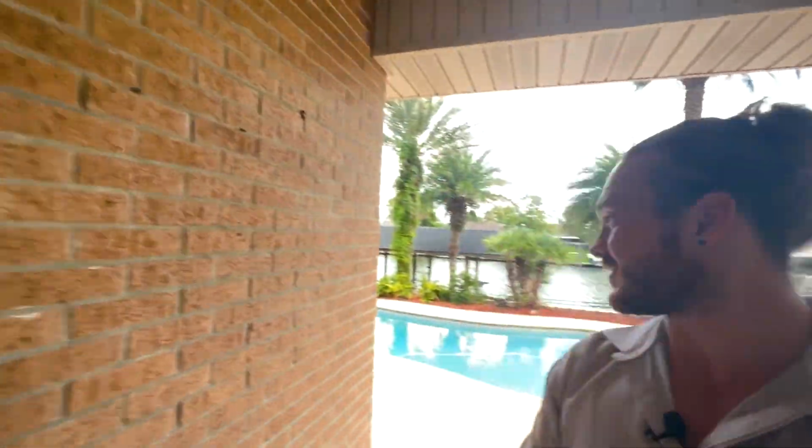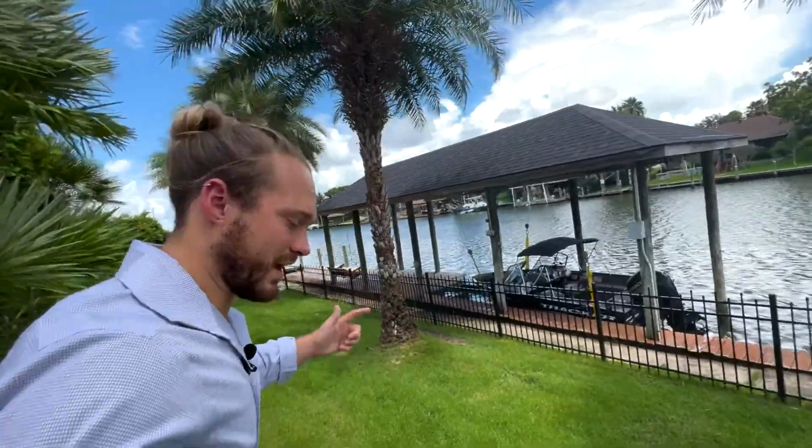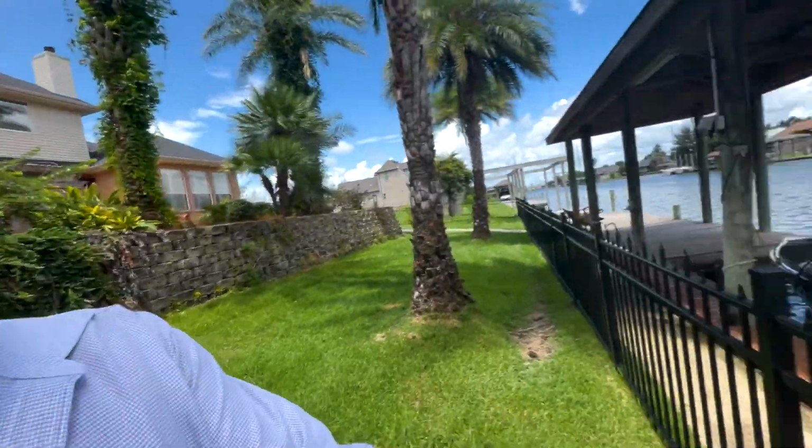Oh man, is it pretty out here. Not gonna lie, it was raining pretty bad out here earlier and I was worried I wasn't gonna get any shots, but it stopped for us. There is a boat dock, as you can see, and it just, I don't know. It's so peaceful out here.